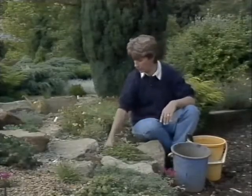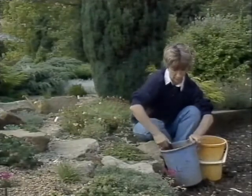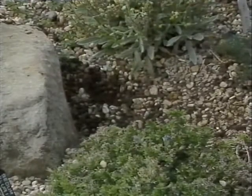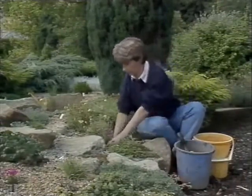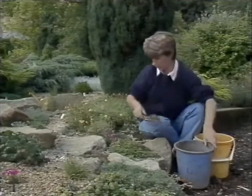Now, I've dug out a little pocket here behind this rock, and I'm going to fill it with a mixture which is equal parts soil, coarse grit and peat. Right. Tuck him in under there. And a bit more of this.